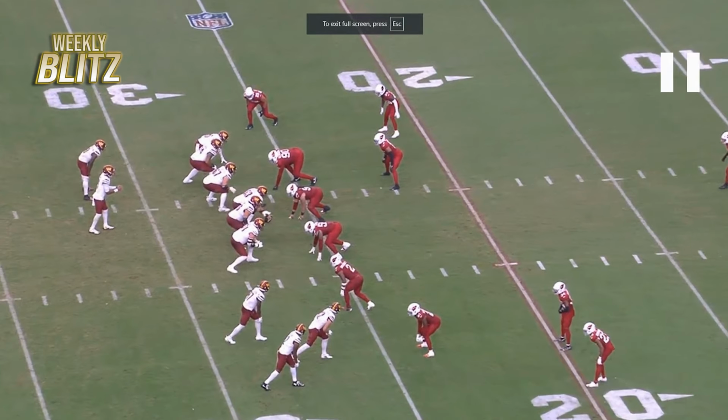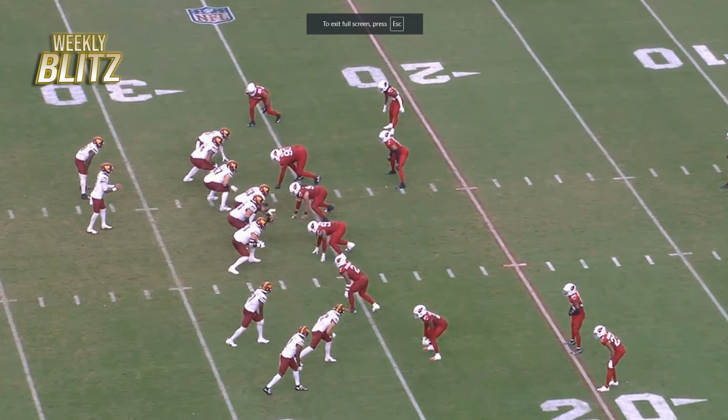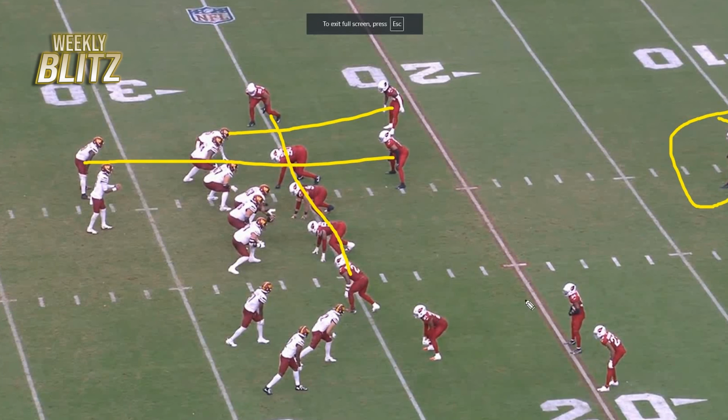Just a good read. Now, this play is just freaking awesome. And this play was everywhere, but I want to call out Jayden Daniels' timing here. Everything is so intentional. So this is a cover 1 man look, where we've got this deep middle of the field safety. We're sending 5, and then we've got man on the back, man on the end.